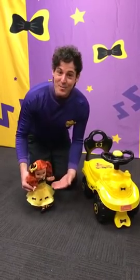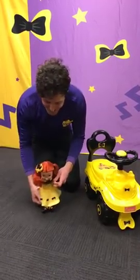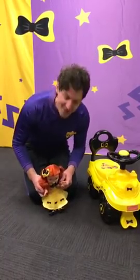Little Emma's wearing a beautiful dress. Little Emma's wearing a beautiful dress to the ballet today. Good dancing, little Emma.